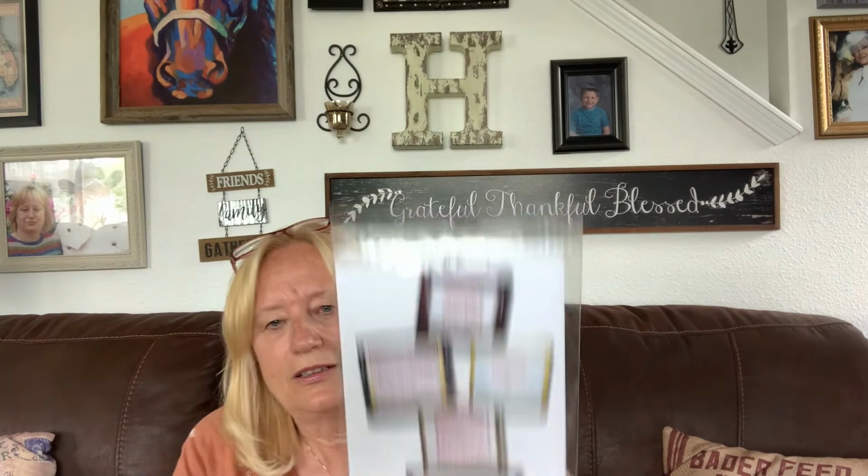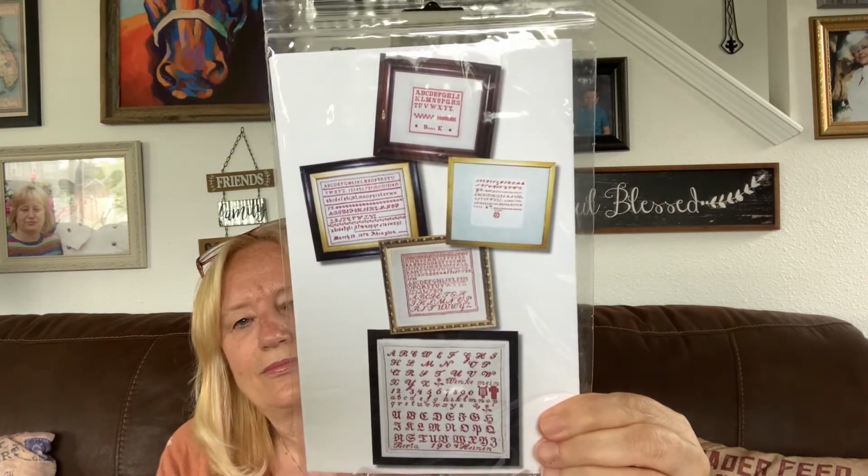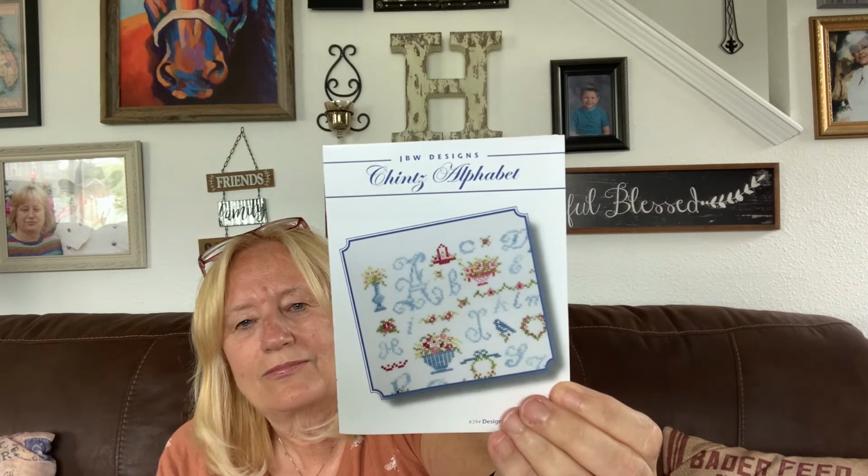This one's Chintz Alphabet. If you ever seen chintz porcelain in real life, it is just gorgeous.